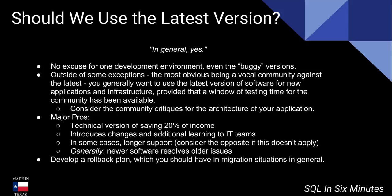So yes, my thumbs up is to using the latest version specifically, at least in a dev environment with thorough testing. If there are a lot of vocal people in the community that are against it, avoid it. And then, of course, finally, if the architecture of your application is so specific to the version, then you should be very careful about using a later version. In those situations, only a person knows their own environment and whether that's true.